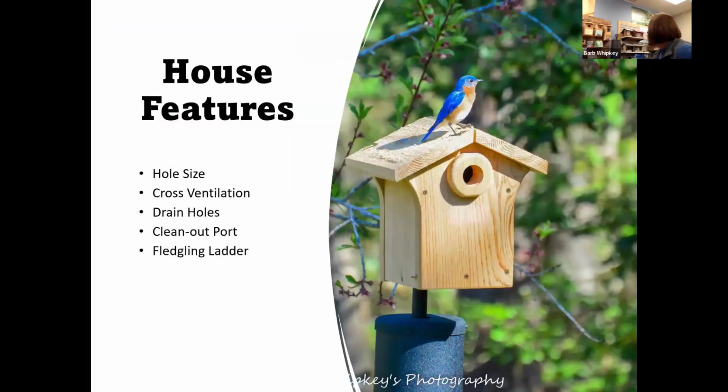And then house features. We already hit on the hole size. That's very important. Here in Southern Maryland, it goes from freezing to burning hot pretty quickly. Bluebirds nest 3 times a year through the summer. So that same bluebird that nests with you is probably going to nest 3 times. By that last nesting of the year, it's going to be pretty hot in there. So you're going to look for a house that has cross ventilation in there. This one has a little hole across here and across here.